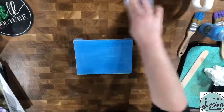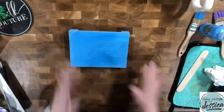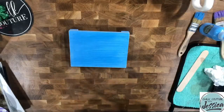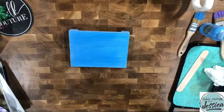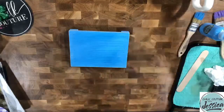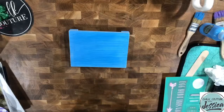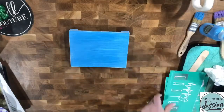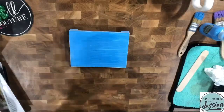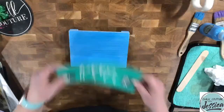Okay, there we go. We're all cleaned up. Now we're going to chalk. Let's do the Hoppy Easter on here. Oh, that was hot because I put it on top of my hot glue gun. Awesome. Let's do the Hoppy Easter because it will be perfect to use with our cute little bun bun. Okay. Yeah, this is going to be so good.